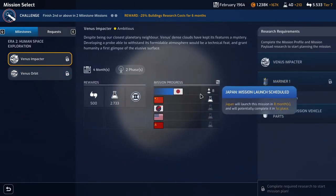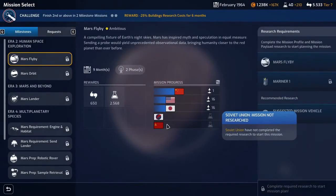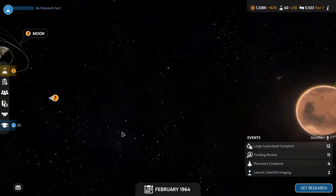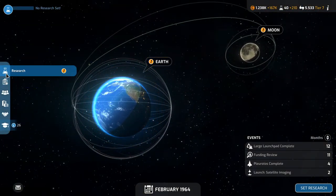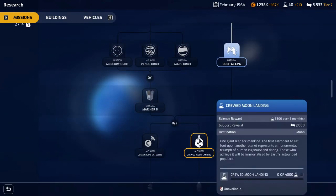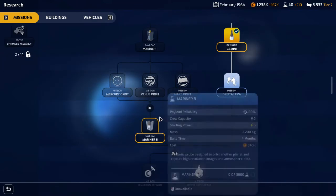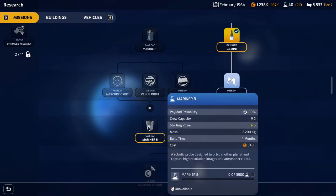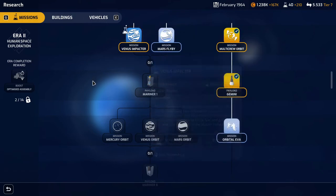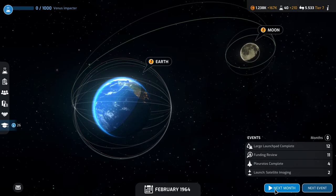Venus, they're going to get there first. And Mars, we don't have a chance of finishing in the top three there. So I think we'll do Venus research, because the crewed moon landing is not until way down here, and we have to have both the orbital EVA and the Mariner payload done. So we might as well research the Venus impactor. Next month.